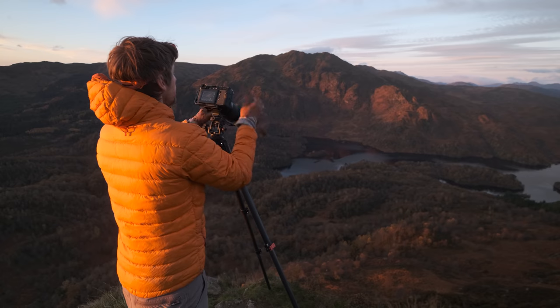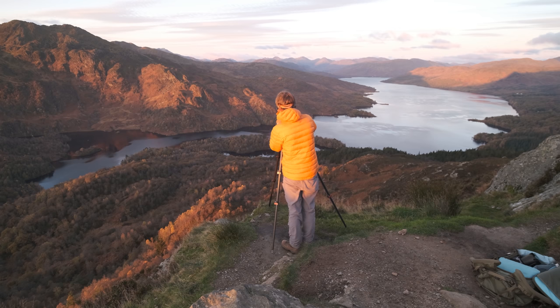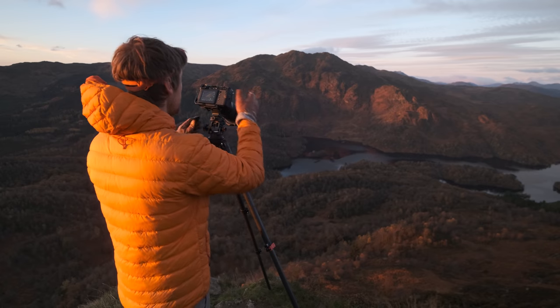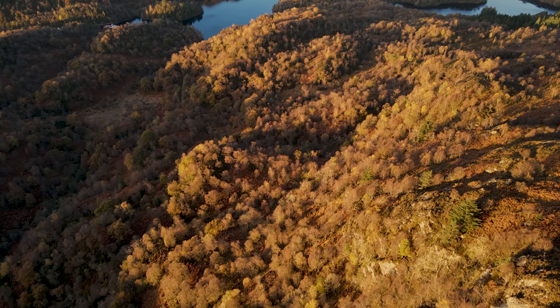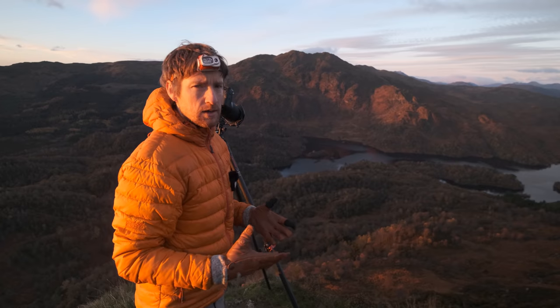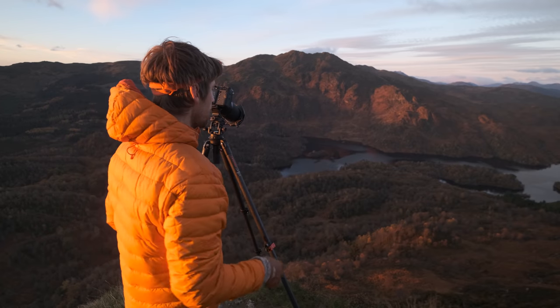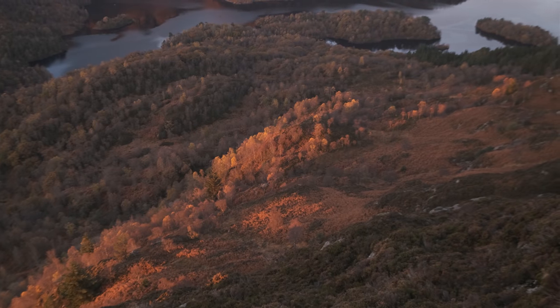When you put in the effort of a big hike, you want to get something at the end of it. So anyway, I've turned my camera and I'm pointing down towards some beautiful trees here in the distance. We've got these silver birch trees that are glowing with their yellow leaves down on the ground in the valley, and the sunlight as it's coming up is just kissing the trees. I tell you what, it's bright.